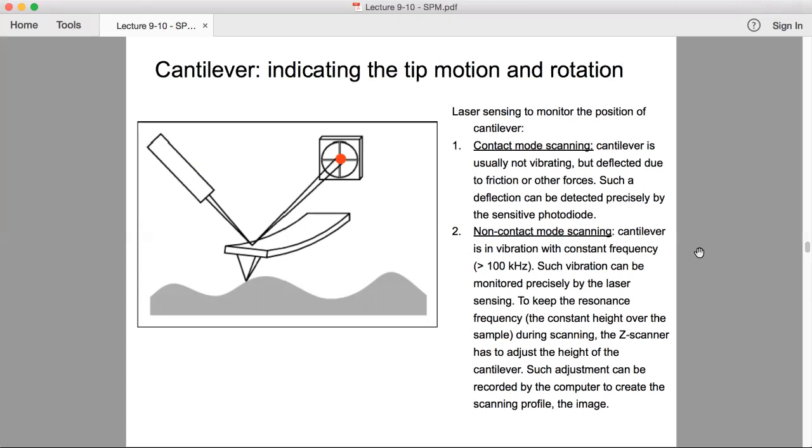So when the tip is resonating at a resonating frequency and the distance is changed, the force magnitude is different. If there's a step, the cantilever gets closer, atomic forces are more prominent, and then the vibration changes. That change can be monitored. If there is a dip, the tip-to-sample distance is increased, and because of that change in distance, there's a change in the force and in the deflections and cantilever vibrating frequencies.